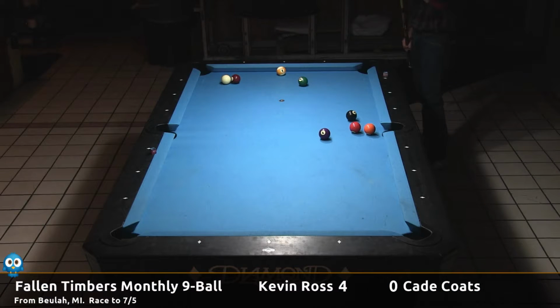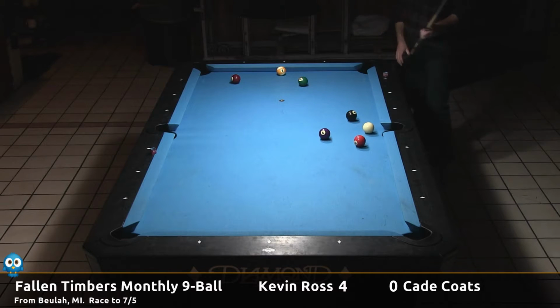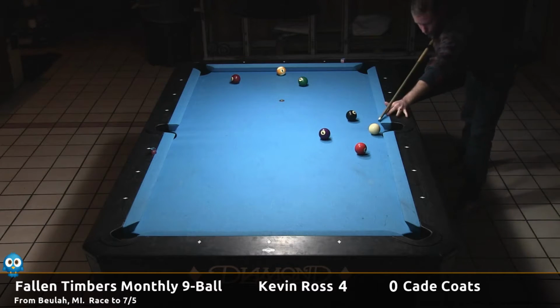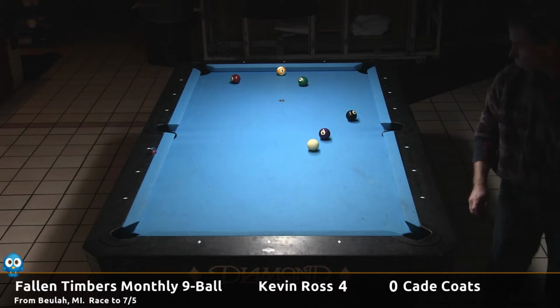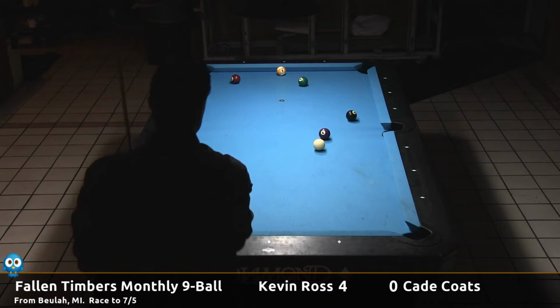And it's Gabe's fortune that this 3-5 is lined up pretty good. A pretty good favorite to make that shot, and he did. Didn't hit it good enough where he didn't scratch. Left himself a shot in the 3. Pretty sure the 4 passes the 8 up in the corner. We're going to find out in a second here, but it looks like it just goes straight in.